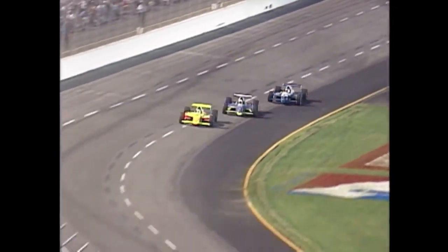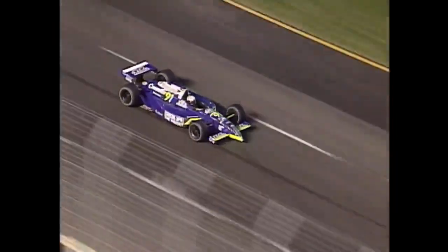Here was that move. Take a look at this. Buddy Lazier right down through the dirt. And Buddy Lazier knew he was coming into the pits at the end of this lap, but he really was getting aggressive on trying to get by Tony Stewart. So Buddy Lazier makes his stop. It's clean. He's in and out. And Billy Boat picks up the lead of the race, driving for the great A.J. Foyt.